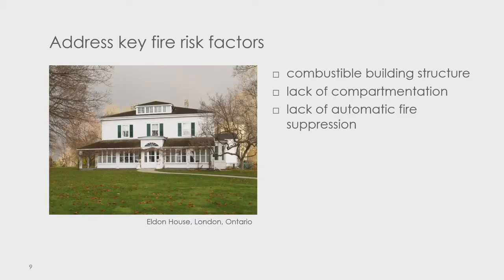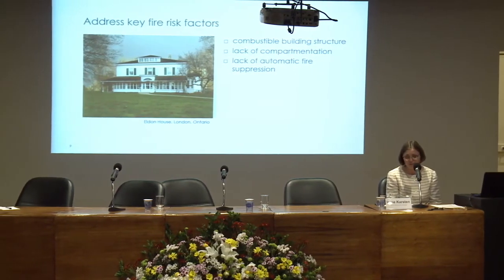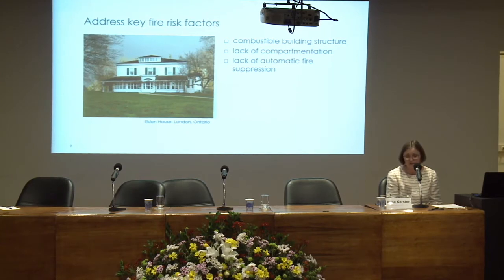Just as we can help institutions determine whether they are at high or extreme risk of fire by identifying the presence of key risk factors, we can generally recommend risk reduction options that deal with those risk factors without necessarily assessing the fire control level. The factors that make a building particularly vulnerable to fire spread, combustibility, lack of compartmentation, and lack of fire suppression, can often be addressed.